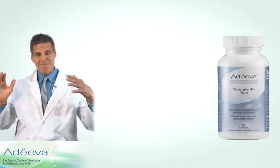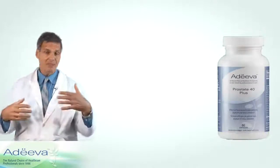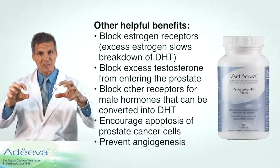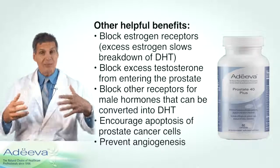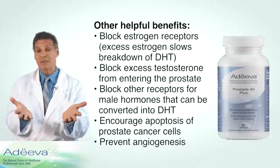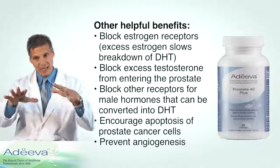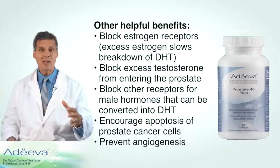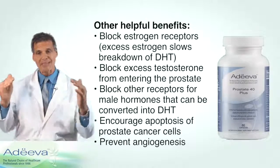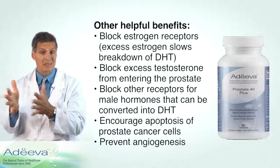These ingredients in Prostate 40 Plus not only block the buildup of DHT, but they also do other amazing things. They block the estrogen receptors so that estrogen can't get into the prostate so easily. Too much estrogen slows down the breakdown of DHT, which in turn raises the DHT levels. So these herbs are also blocking that effect, helping to keep DHT down. It's also blocking the entrance of testosterone into the prostate gland and blocking the receptors for other male hormones that can be converted into DHT.